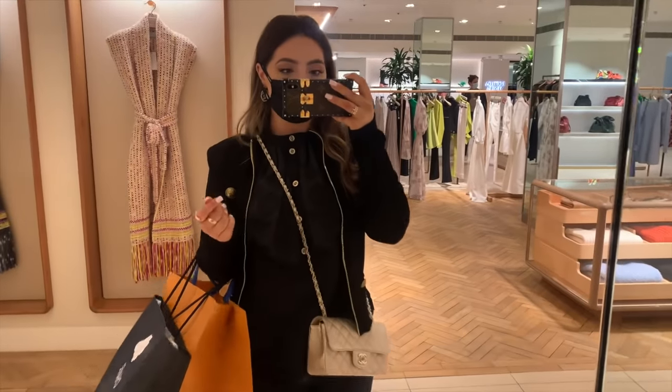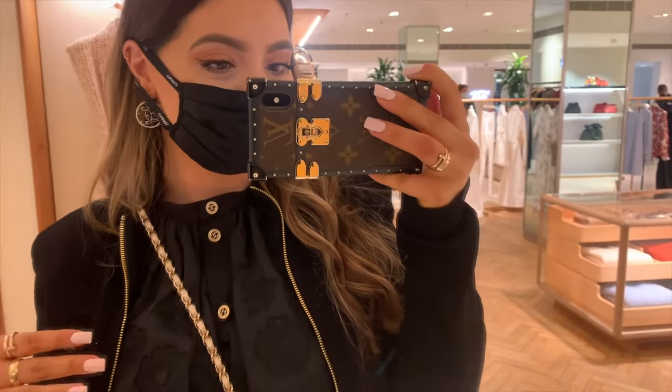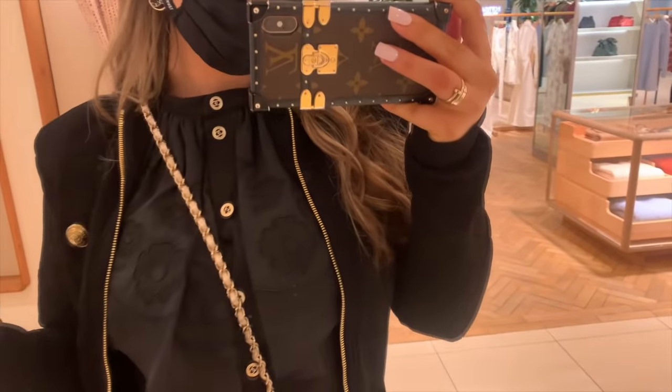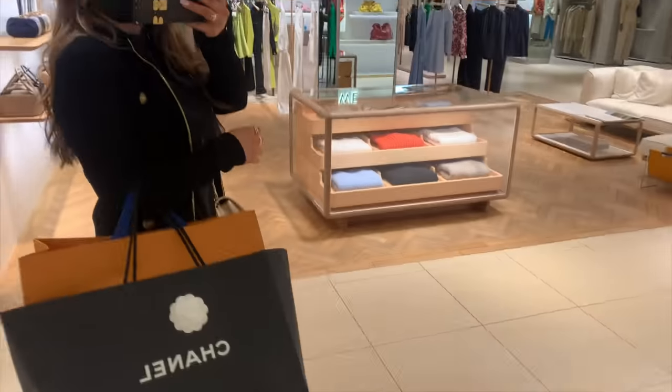Okay, just a quick outfit of the day. I'm wearing my Chanel earrings. They match the outfit really nicely. The Chanel top, Baum cardigan, the gold Chanel bag, and my Louis Vuitton sneakers.